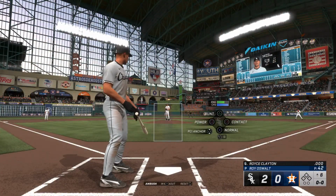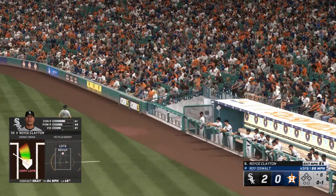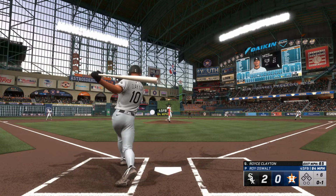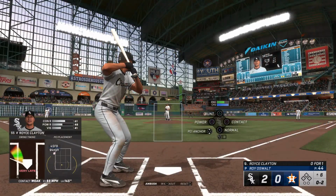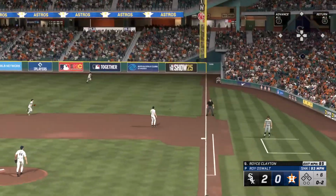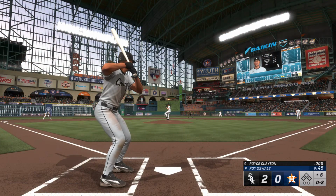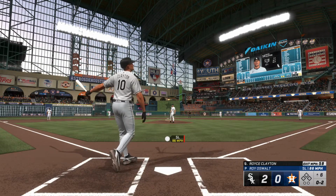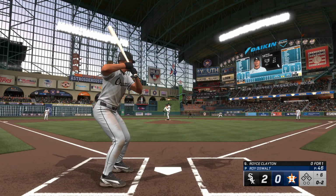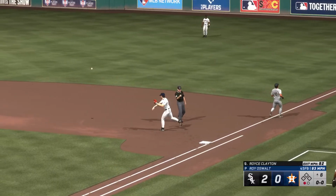And welcome back to the ballpark. And stepping in is the speedy Royce Clayton. And first offering is fouled off. Fought off, foul. Headed towards the corner, and that is a foul ball. Out to short, Lugo. Gets it to first. Now one gone in the top of the 6th.